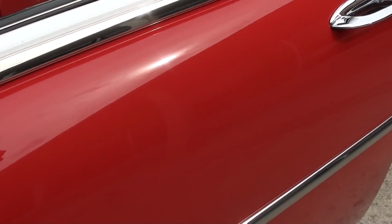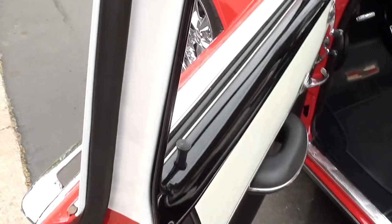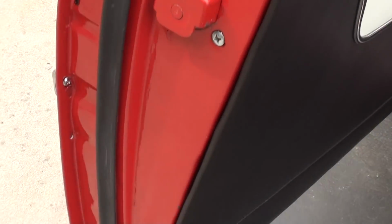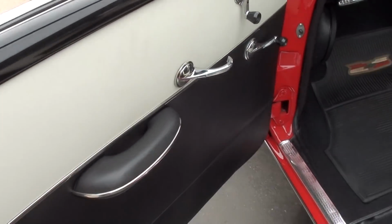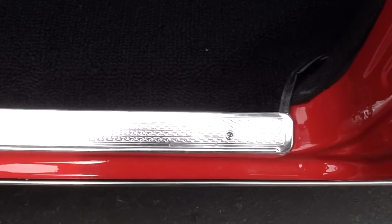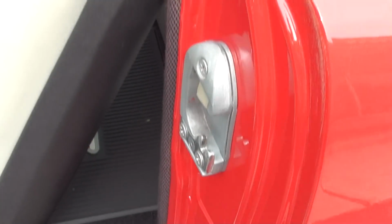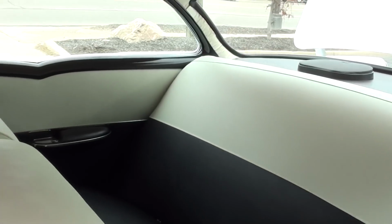Again, all tinted glass, new door handles. All new carpet, all new interior. Bench seat. It's got tilt wheel in it. Lokar shifter. Interior is gorgeous in this car.